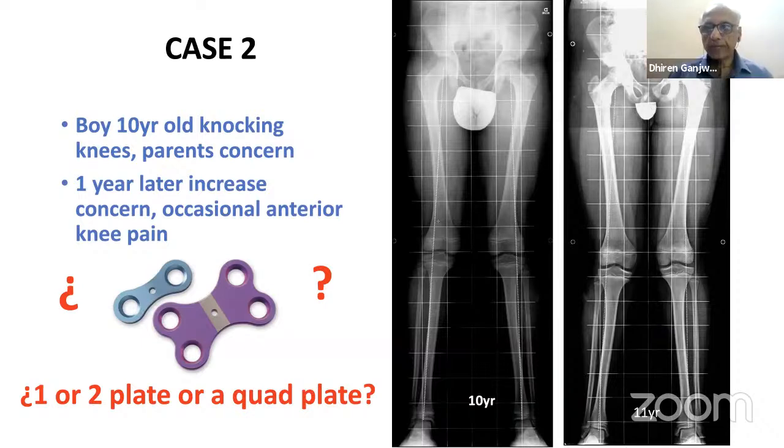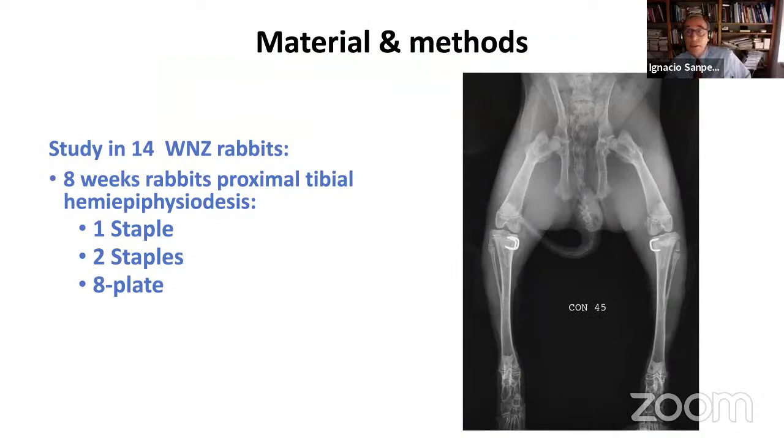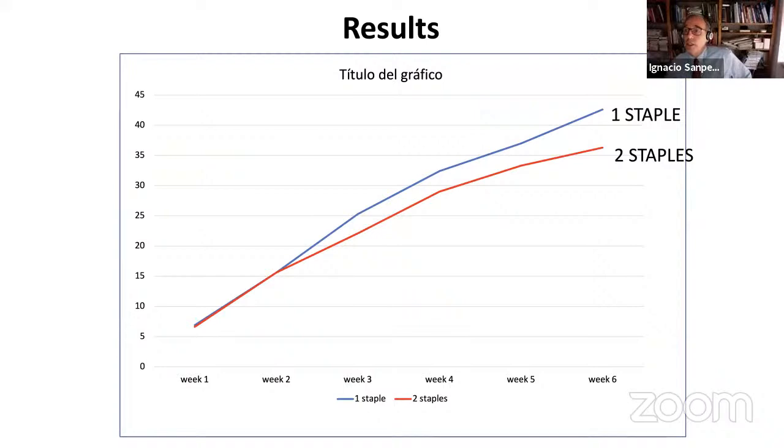Okay, so yes, Ignacio, you can continue with that. Okay, so I only found 2 articles in relation to the use of a single or more. The oldest article is the one of Blount, who already suggested in his preliminary results about epiphyseal stapling that if you were going to use a single staple, you would get better correction, but the problem was mechanical failure. So we did a histological study checking the difference between 1 staple, 2 staples, and 8 plates. What we see is that when you use a single staple, you get more angulation than when you use 2 staples.